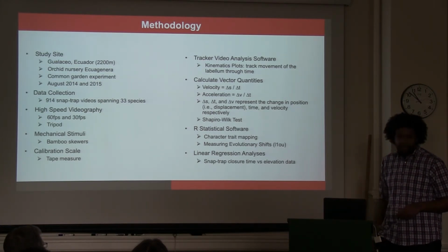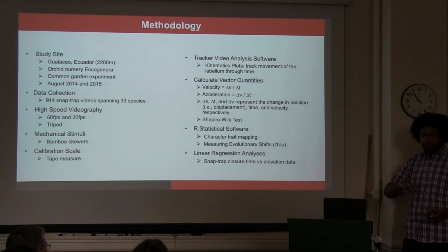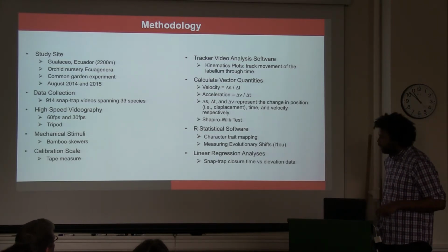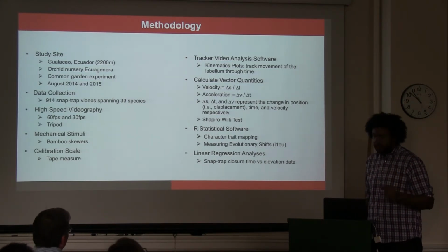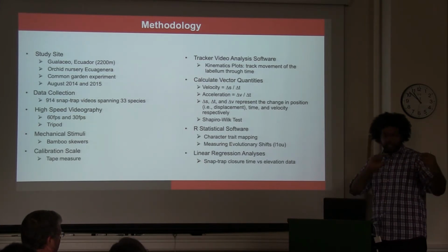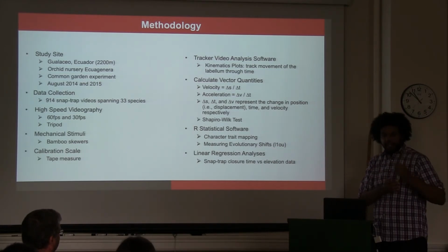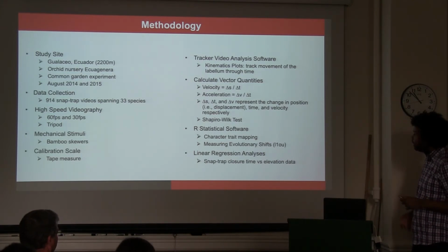And then I used the tripod every time to minimize motion by hand blur, so essentially to keep the camera still so that it would only be recording the flower closing and not have any background stimuli. And then I applied a mechanical stimulus with a bamboo skewer each time. For the calibration scale, I just used a tape measure where I placed it directly at where the flower was so that it was proportionally scaled so that I can measure the distance that the labellum traveled, and then I can calculate things like acceleration and velocity.